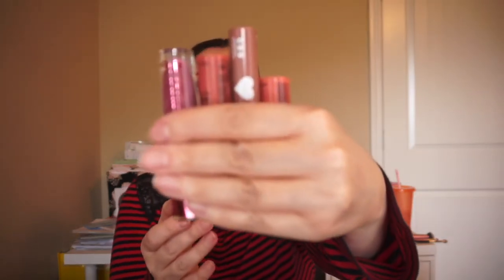And I'm just looking over again to see if there's any others that I want to pass along. I don't see any. So that's everything I currently have in my collection. I did a declutter before. That's why I don't have as many, but I am going to declutter these four here.